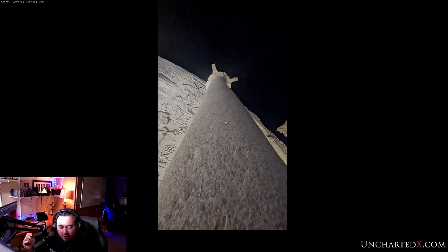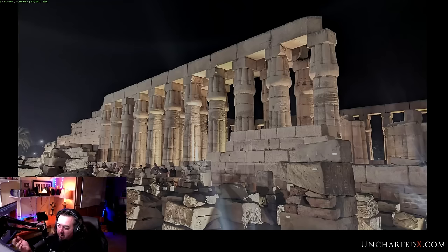Quick, build a church on it. Well, yeah, they do that everywhere, and they're still doing it. I mean, there's literally a mosque on the site of Karnak, of Luxor Temple.